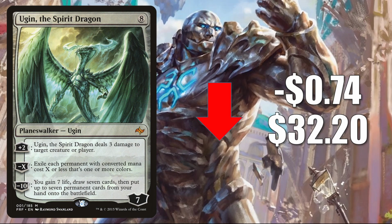Now, this does see a lot of play currently in Standard, Sultai Ramp, Temur Elementals, and more. Pioneer, this is in Lotus Combo. Modern, you'll find this in Tron builds, and it's still a highly played Commander card too.